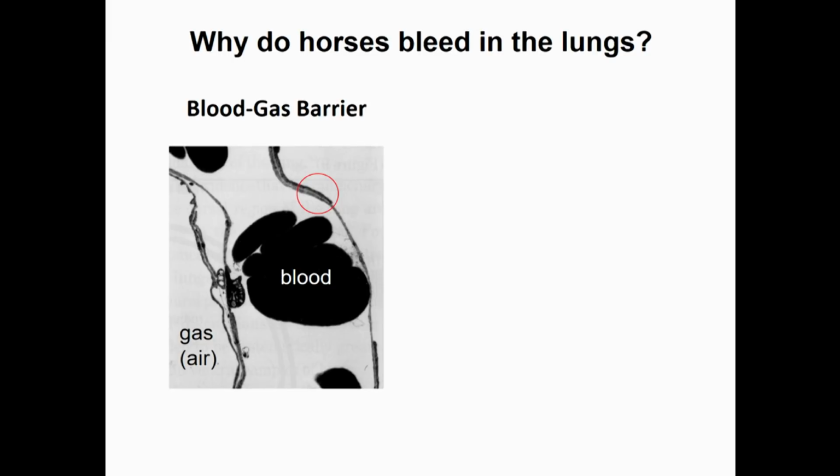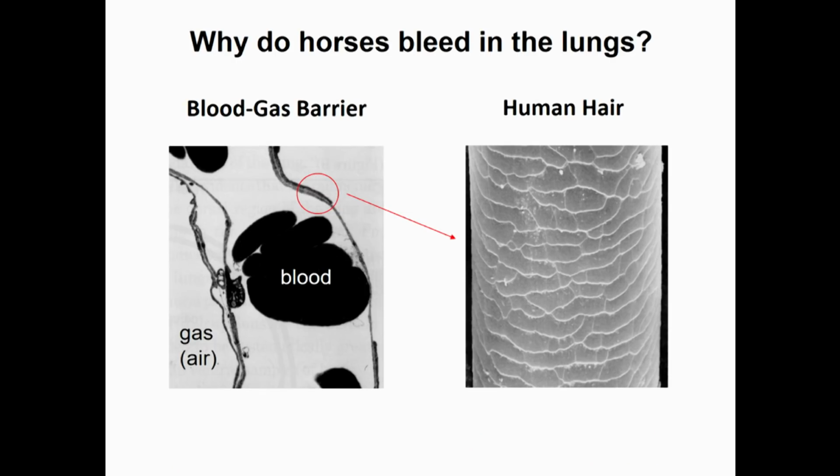Now, that is incredibly thin, and it's what allows the horse to use oxygen at such a high rate. If the horse had a thicker capillary wall, it wouldn't bleed as much, but it wouldn't be as athletic as it is. And if you want to see what that looks like scaled up, that's a human hair, and that is the thickness of the wall in relation to that. So it's about probably a 50th to 100th of the thickness of a human hair. So it's not really surprising that horses do rupture these vessels under intense exercise.